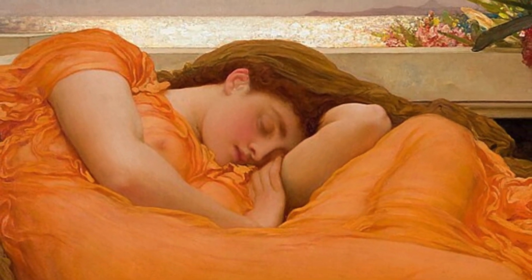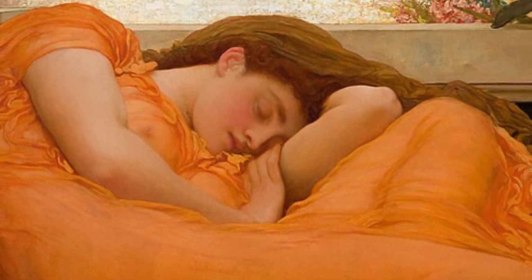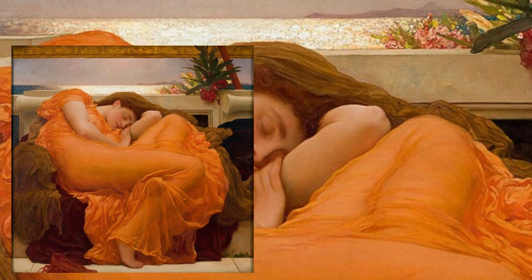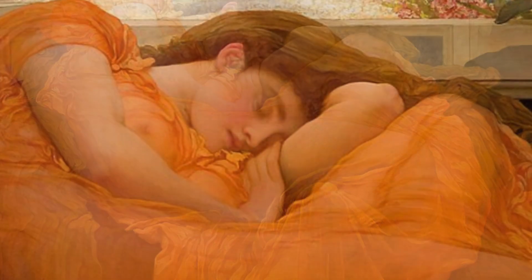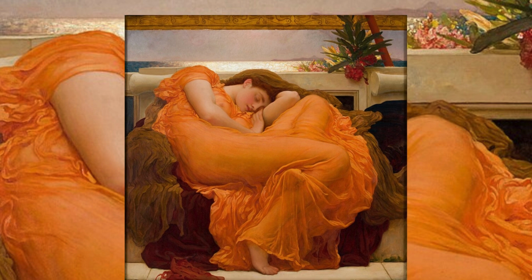Light plays a pivotal role in Flaming June. The interplay of light and shadow on the figure's skin and gown adds dimensionality and realism. The meticulous brushwork in the painting exemplifies Leighton's technical brilliance. Each stroke contributes to the overall harmony of the composition. The painting celebrates the human form in its most idealized state. The figure's proportions and pose are carefully calculated to achieve aesthetic perfection.